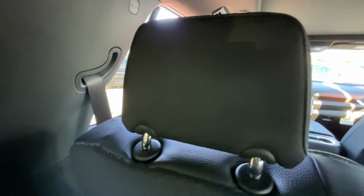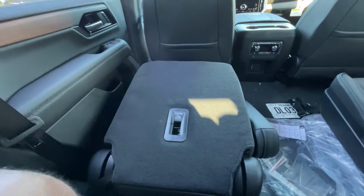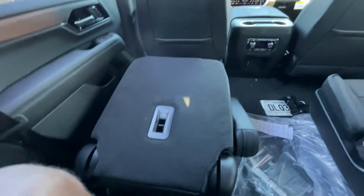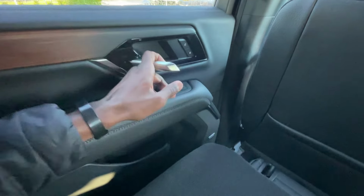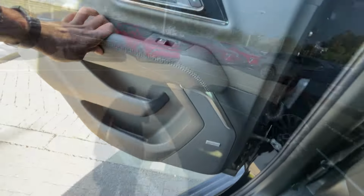And if you want to get to the front from here, you can click this button from the back, fold that seat into the floor. It just makes it a little easier to get in and out. Let's go ahead and make our way towards the back.